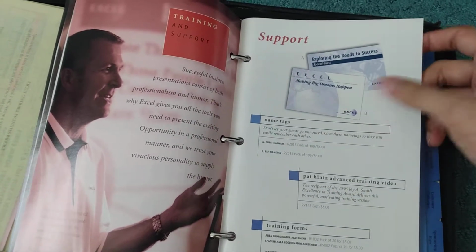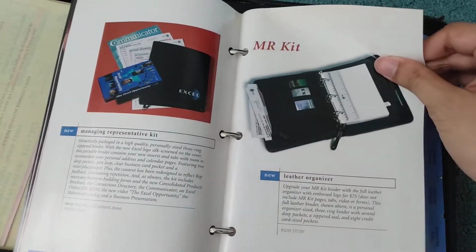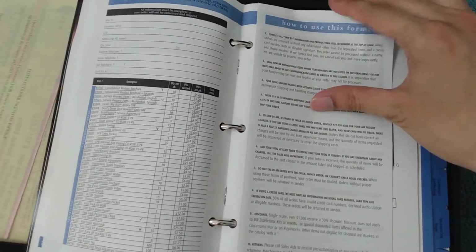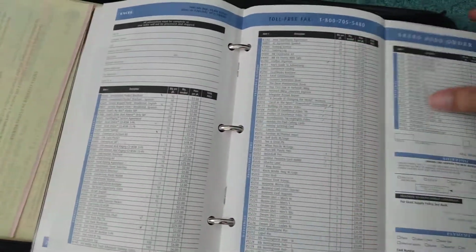You get a business card, your name tags, and a kit that comes with everything: publications, call and order, some phone numbers. This is all the information you can request in English or Spanish. I'll put this more on the PowerPoint slide.